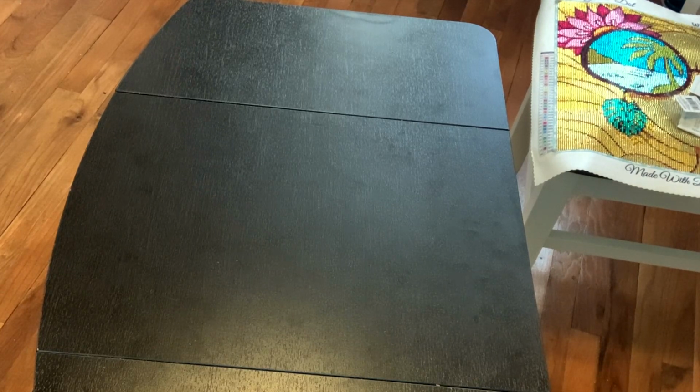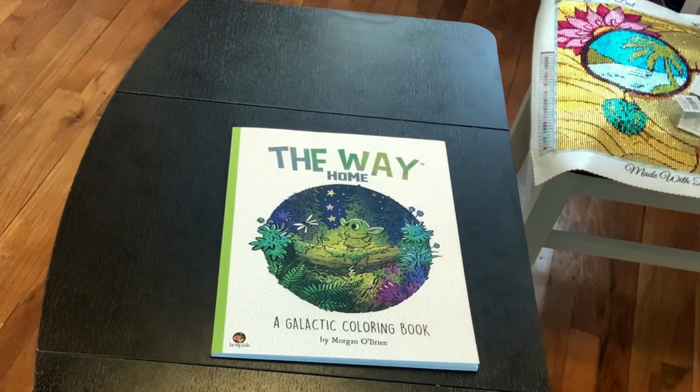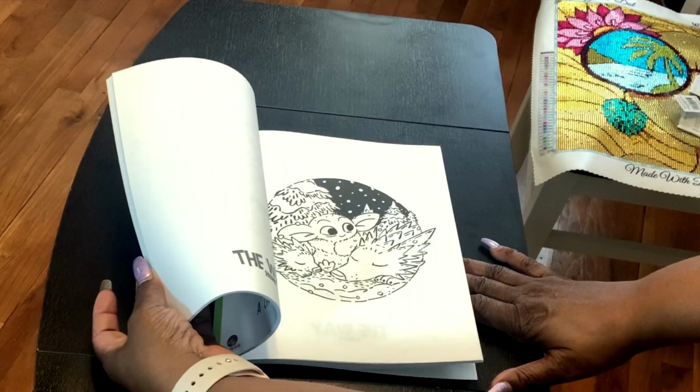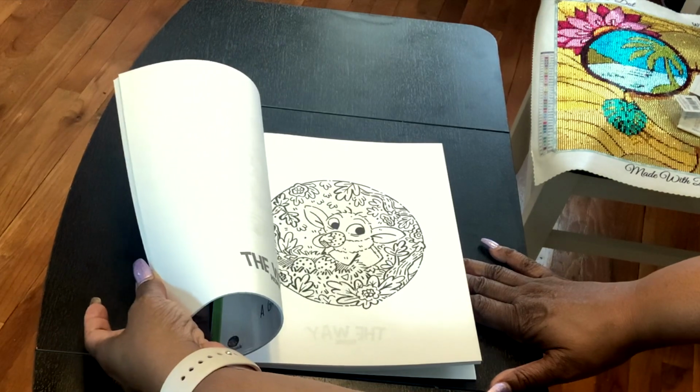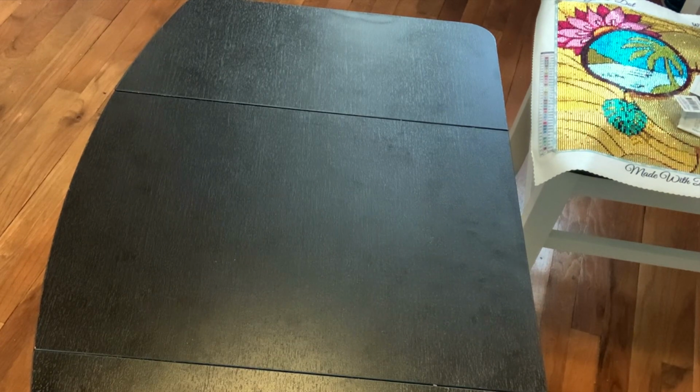Okay, and then I did drink the Kool-Aid. If you know, you know. The Way Home, a galactic coloring book by Morgan O'Brien. I did go ahead and pick this up. It was something that somebody said on their YouTube channel that made me go ahead and just grab it now, him using the image of Grogu. So I was like, let me get it before they stop using it. Of course, you guys have seen this a million times. So I got this one. And the next one, of course, that was on Amazon, sorry.